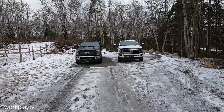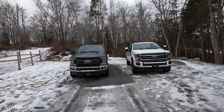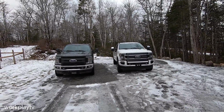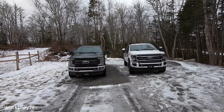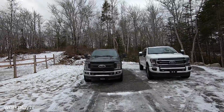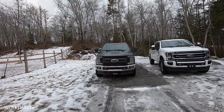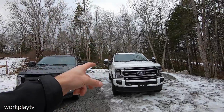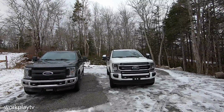So what we have here, I will start off by saying I am not a sales guy in any way. I'm not trying to sell you on one truck or the other. These are both my trucks and I love each one of them. So this is my 2019 Ford F350 Power Stroke XLT Premium. This is my brand new 2020 F350 Power Stroke Platinum.